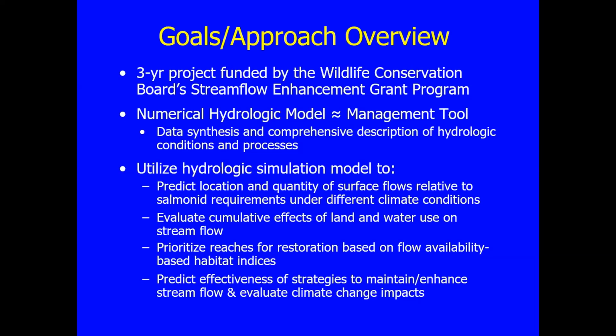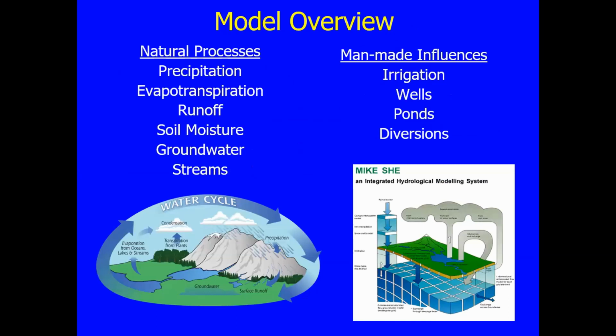The other goals of the project were to use that model to predict the location and quantity of stream flow, relate that to salmonid habitat requirements, and investigate how that varies with different climate conditions. Look at the cumulative effects of land and water use decisions on stream flow. Prioritize reaches for restoration based on flow availability, and then predict effectiveness of different strategies designed to maintain or enhance stream flow conditions.